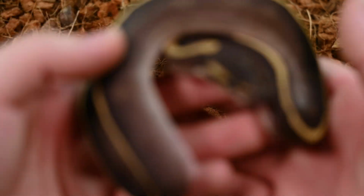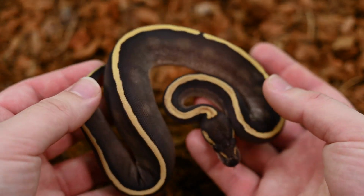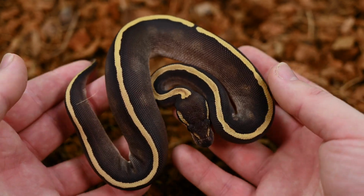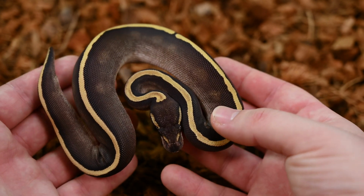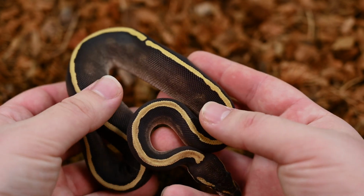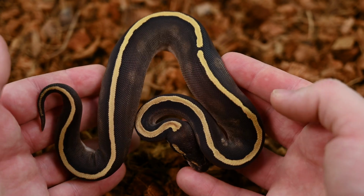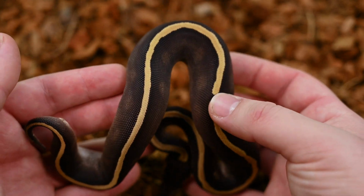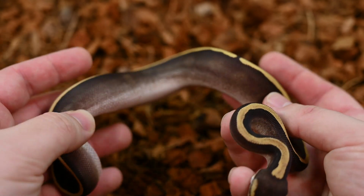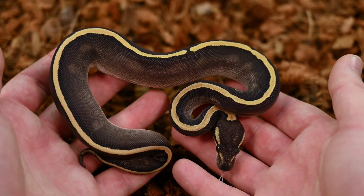Alrighty, folks. It's the moment you've all been waiting for. We are now crossing into the territory of things that I think might be voodoo. So, first up is this girl, who is a GHi Mojave, and I suspect her to be voodoo as well. She just has a very tight and nearly complete dorsal stripe. That's the only break, I think, which is not very common in regular GHi Mojaves, as you just saw from that boy two snakes ago.